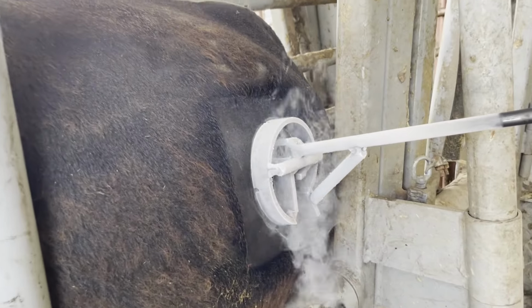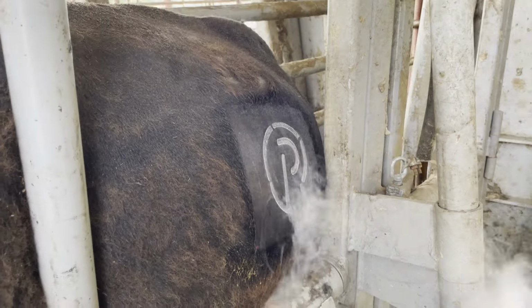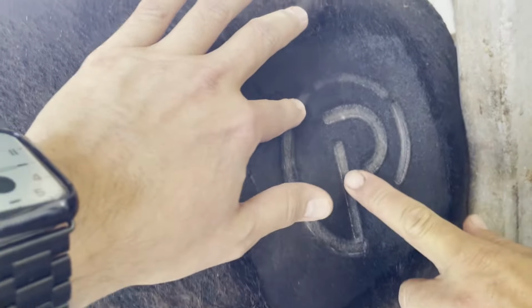Either way, I do both. I freeze brand my horses and I hot brand my cattle. Look at that. You don't feel it, you know, it's just old right in there. Yeah, it is.